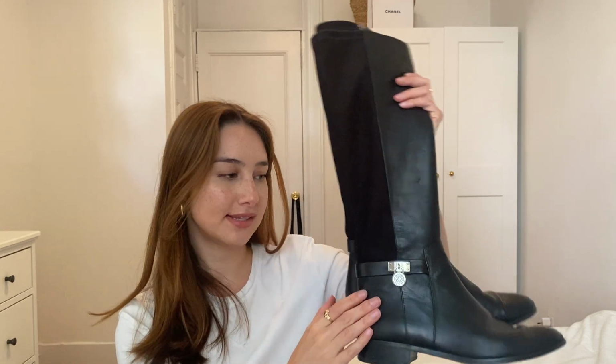The last pair of shoes I want to mention, and this is an honorable mention, I don't think you need to have these, but there's something that I got last season that I have been wearing a lot as well, are tall black boots.